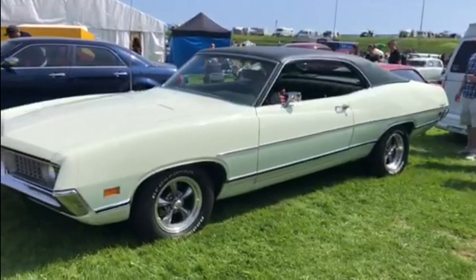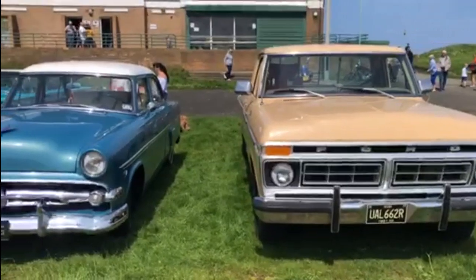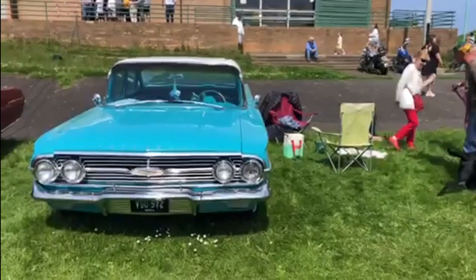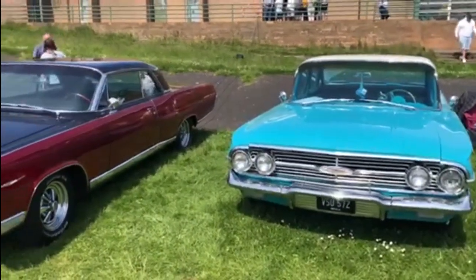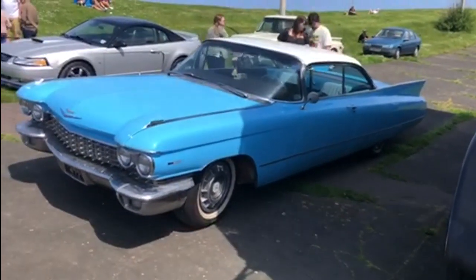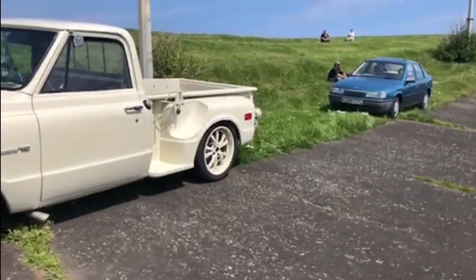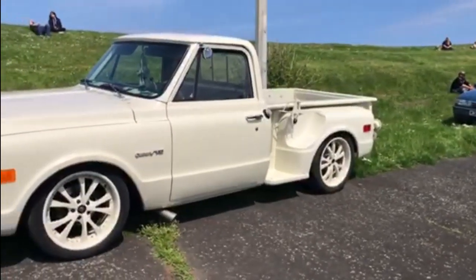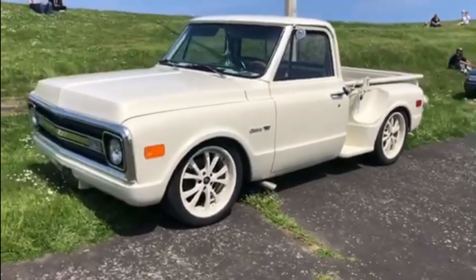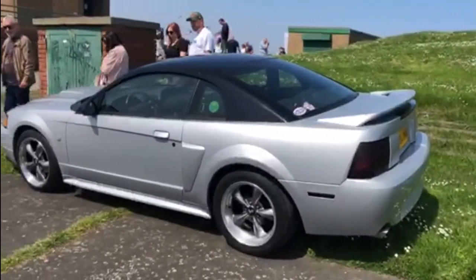Totally amazing Ford Torino. 77 Ford pickup. Ford Custom Line. Chevy Impala. A lovely looking Pontiac Bonneville. 59 Cadillac. And a Chevy Stepside pickup, with a Ford Mustang sitting in front of it.